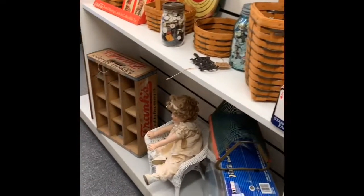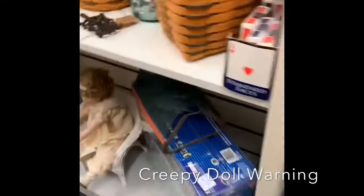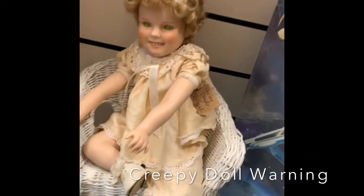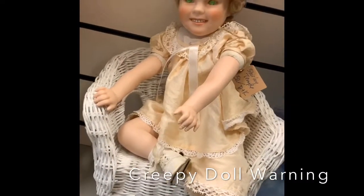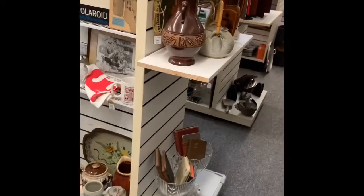Got a nice Frank's wooden soda case. I've got a creepy doll. Look at creepy doll. Look at those eyes. Anyway, try to keep things interesting, right?